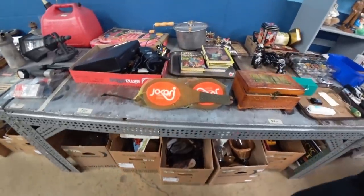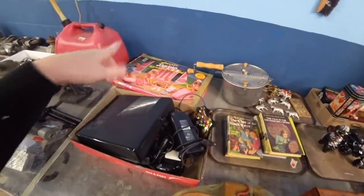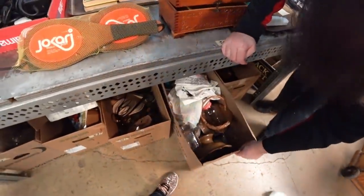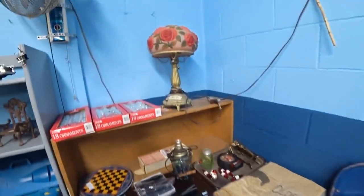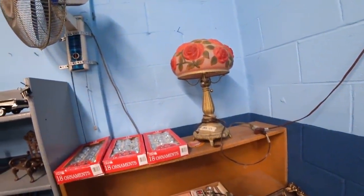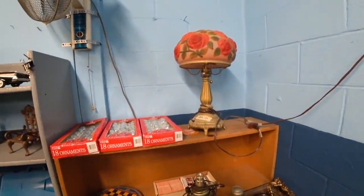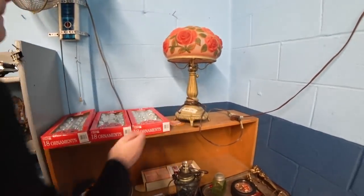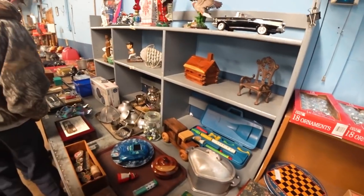Oh my goodness. It's just so much. Barbie Sunshine Holiday. I had some of those pieces. For sure. I wanted to look at that lamp over there. It says as is. Makes me think there's something wrong with it. It looks like it's plugged in. I had that too. That Fisher Price instrument thing.